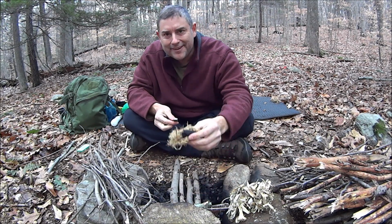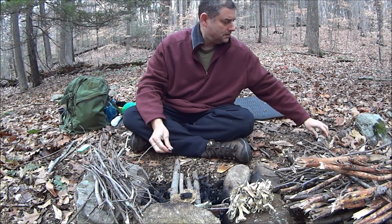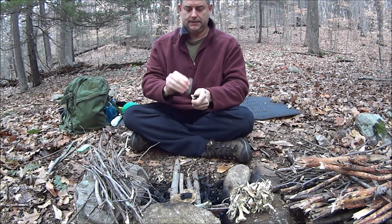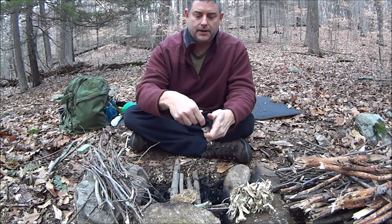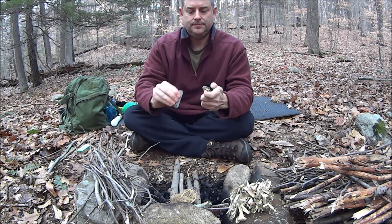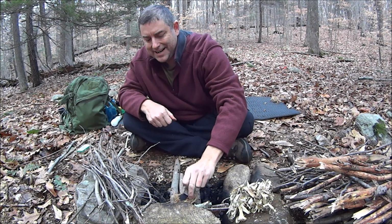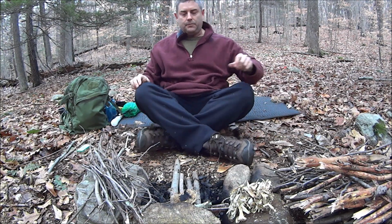Got the char cloth in the cedar. Piece of this rock. Let's try it off the shirt. Make sure it works first. Good, good, okay. There we are. I'm using extra because I have it. Well, that was quick. Kind of not surprising though. I mean, it's a really good striker. Okay.